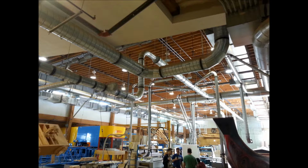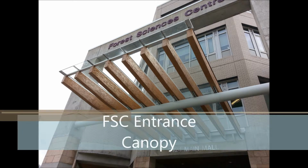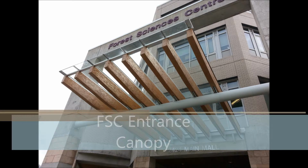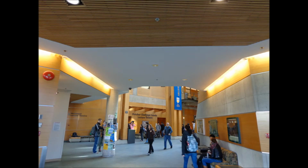As stated before, the Forest Sciences Center building is a formidable showcase for the variety of possible uses for wood. As you came in through the main entrance doors, the simple yet beautiful use of glulam beams in order to support the entrance glass canopy is visible. As you made your way inside the building and from the lobby into the atrium, the extent of the different uses of wood inside this building become apparent.